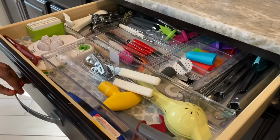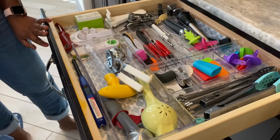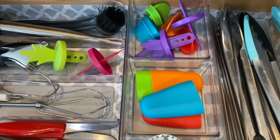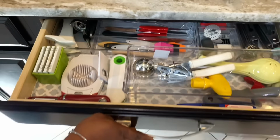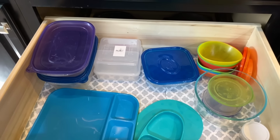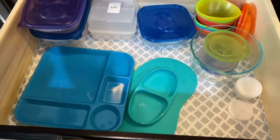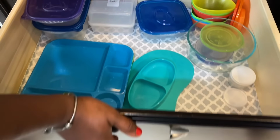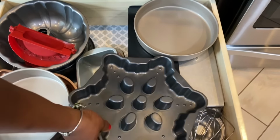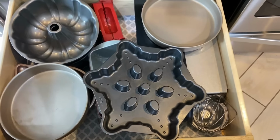So this drawer is just my utensils, a bunch of everything. Whatever you see here is what I have. So that's it for this drawer. The next drawer right here is more bowls, really everyday stuff. Most of the stuff that belong here are in the dishwasher right now. And in this drawer is just my baking pans, all the loaf pans and stuff that I have. Mostly just my bakeware.